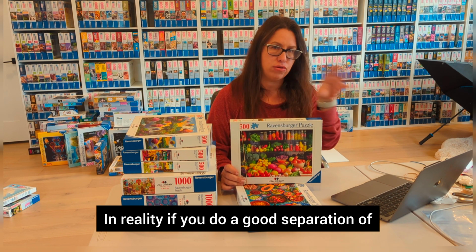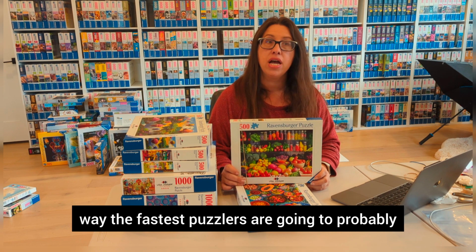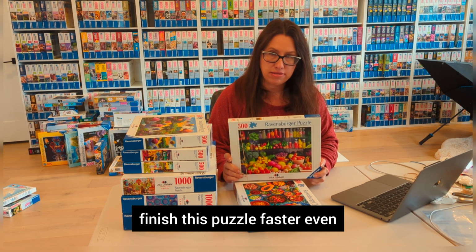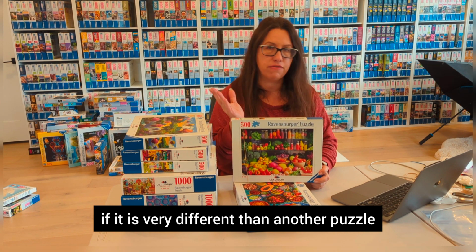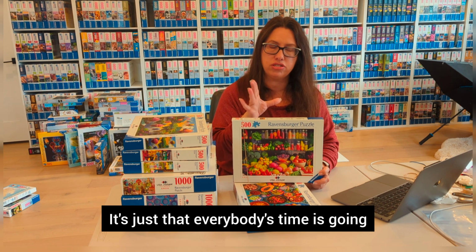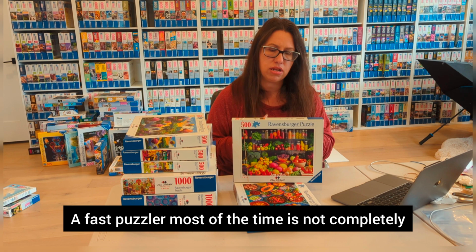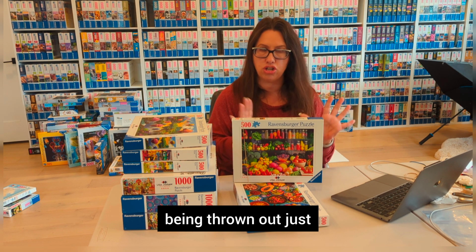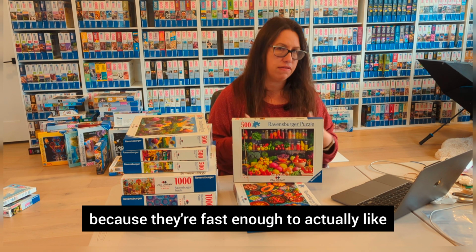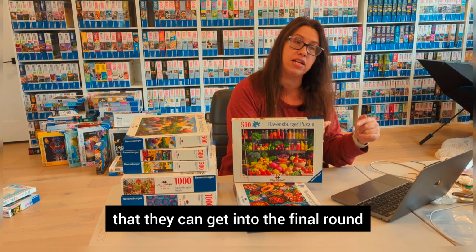In reality, if you do a good separation of people into groups, in a kind of random way, the fastest puzzlers are probably going to finish this puzzle faster, even if it is very different from another puzzle that was much easier to finish. It's just that everybody's time is going to be slightly longer. A fast puzzler most of the time is not completely thrown out just because the puzzle is slightly more difficult, because they're fast enough to still finish in a place where they can get into the final round.